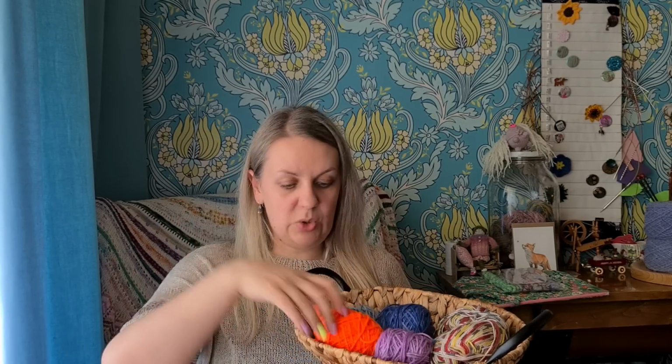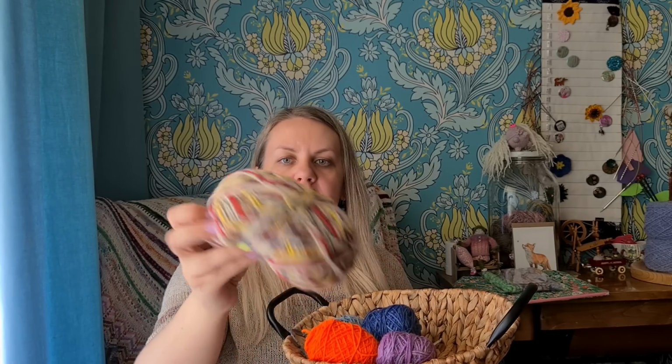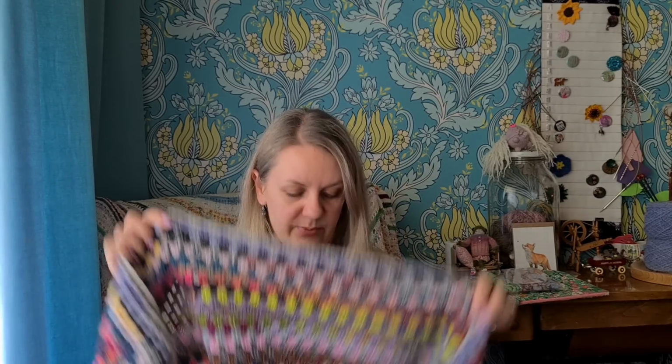In this orange, very bright. So it will all go into the blanket, and this is just some fingering weight sock yarn by, I think, Novita Venla. I'm gonna hold that double and put it in as well. I have some more sock yarns that I could go and dig up all the little bits that I have left and put them here.